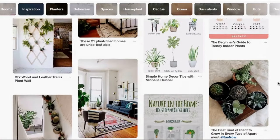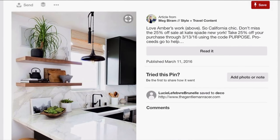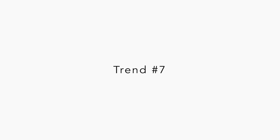So don't be afraid to add live plants to your home. And before you say, I'm gonna kill them all, give it a chance. Go to your local nursery, find out what are the best plants, how to take care of them, but adding them in your kitchen for some styling or maybe little herbs or things, adding a big plant beside your couch, I absolutely love it. They give so much life to a space.